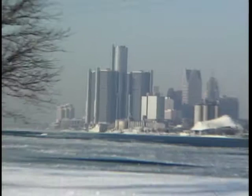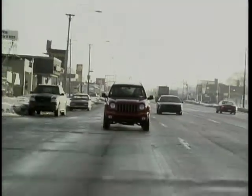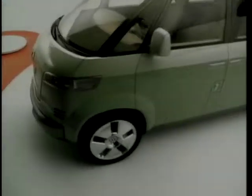Before we leave our exclusive look of the Detroit Motor Show 2001 here on Men and Motors, let's take a look at some of the highlights.